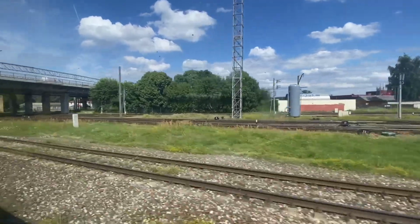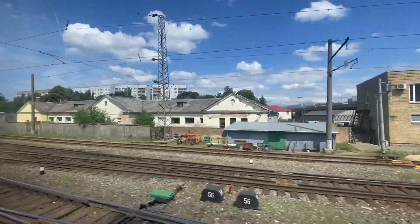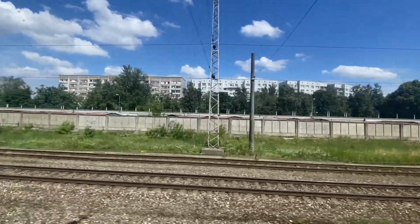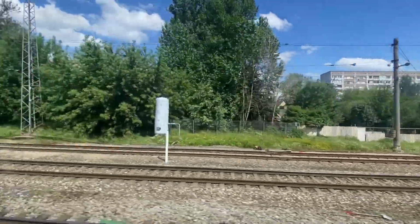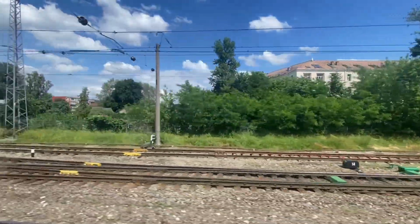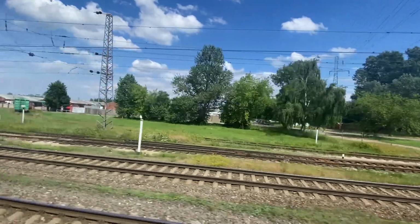I would say you're probably going 90 kilometers or something. This feels like 65 to 70 miles an hour. The next stop is that. Alright, this seems to be fun actually. We're just going. There's some cool areas here.